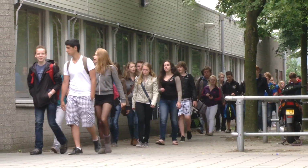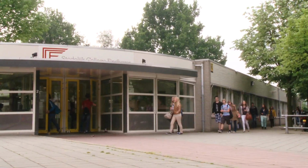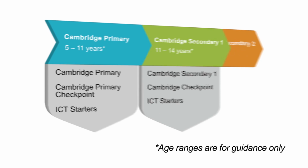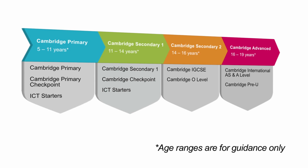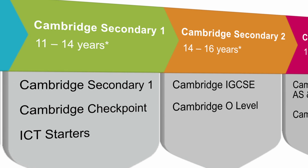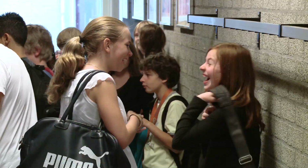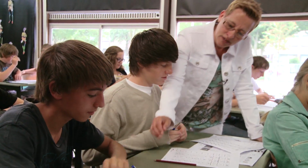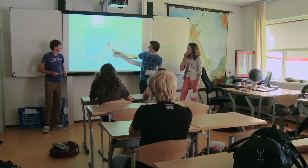Cambridge International Examinations provides an international education for 5 to 19-year-olds. Cambridge Secondary 1 is an international education programme for learners aged 11 to 14 years. It is excellent preparation for Cambridge IGCSE, the world's most popular international qualification for 14 to 16-year-olds. Many schools in the Netherlands also offer Cambridge IGCSE.